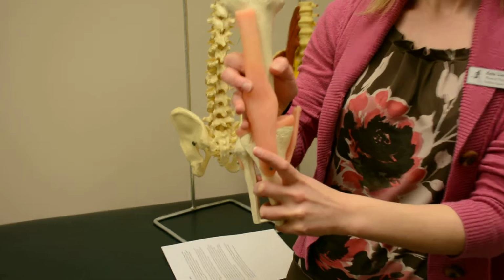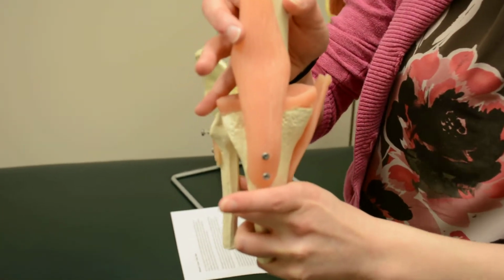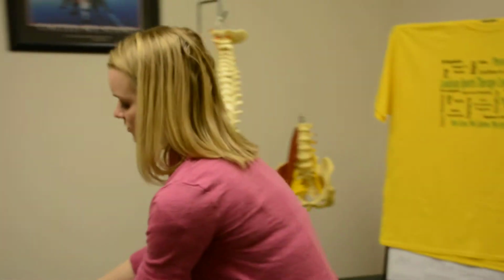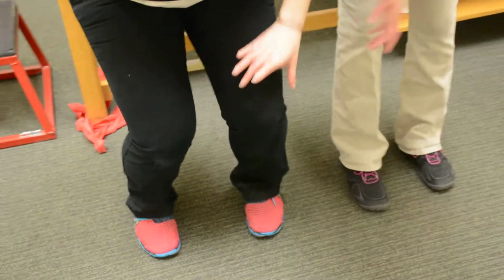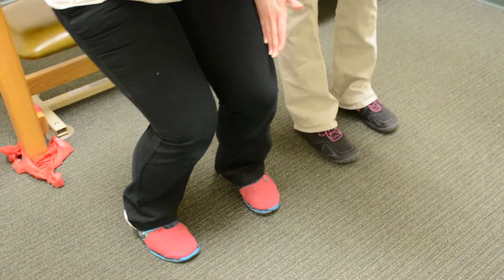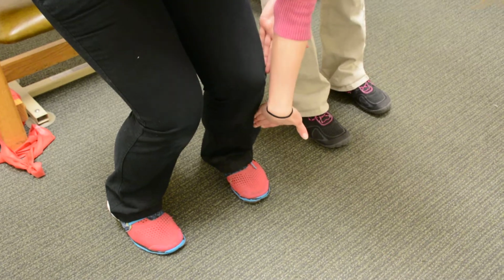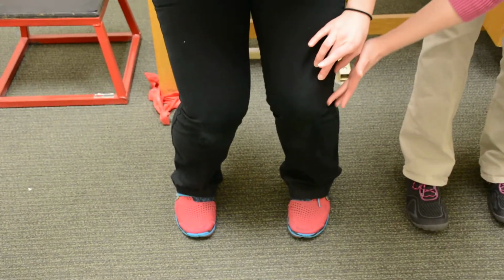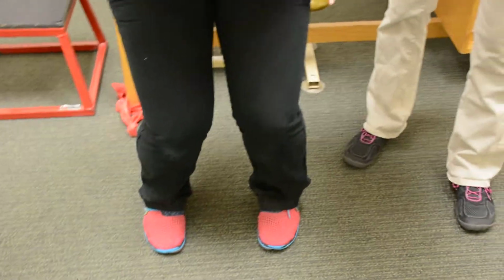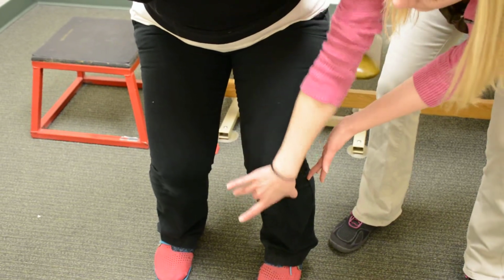One way that we test for patellofemoral pain syndrome, or runner's knee, is we're going to have a patient demonstrate a squat for us. And you can see as she's squatting down, her femur, her thigh bone, is coming in, and her lower leg bone, her tibia, is coming out. So we can tell there's tightness in the connective tissue, and there's also weakness in the hip that won't allow her to pull her knee into proper alignment.